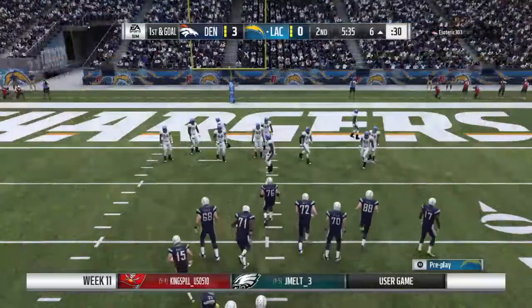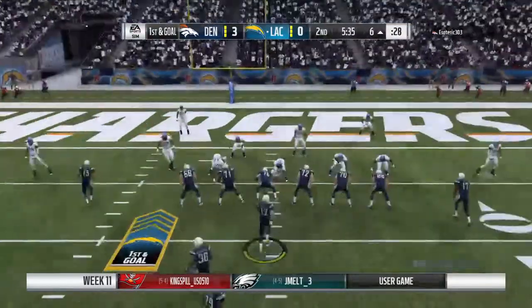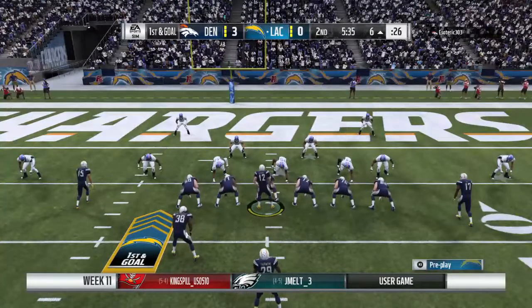A first red zone opportunity here for the Chargers. They've got a 1st and goal to go at the 7.